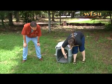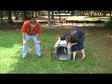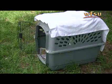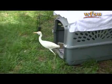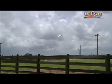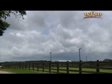Now remember that cattle egret that Chris told us was ready to be released? Well, as luck would have it, the good weather held up. And now, there's one less bird staying at the Florida Wild Mammal Association. There he goes. For WFSU, I'm Mike Plummer.